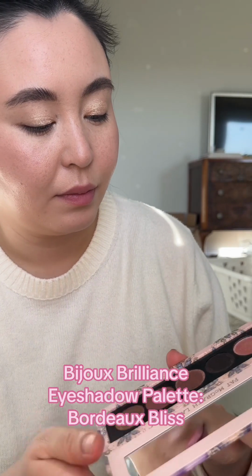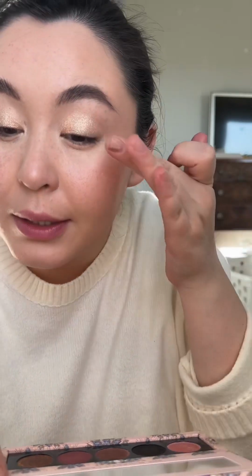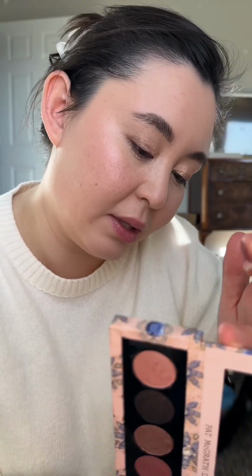Now I'm gonna go in with the Bijou Brilliance palette. Probably gonna use this shade right here on my outer corners. With darker shades, I always start out and then work in, and with lighter shades, I always start in and work out. I don't know, it's just my personal preference. So I'm gonna go in with this darker shade. What is this one called? This is called Ruby Noir. I'm just gonna layer what I feel like.